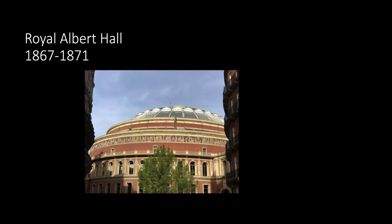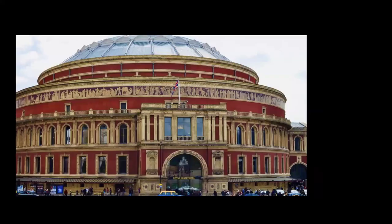in the hall. And they were deemed so successful that the Sydney Opera House followed suit and used these as well. Originally, 8,000 people could fit in here, or capacity was 8,000, but with new safety restrictions, now 5,544. A couple other pictures of it.